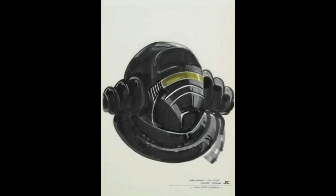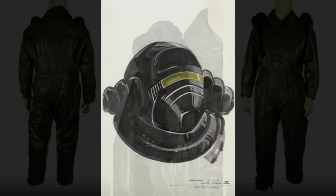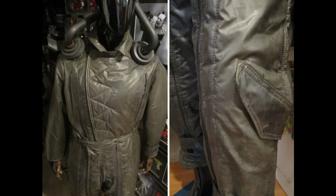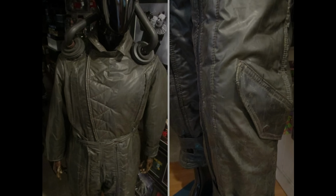A Harkonnen stillsuit was sold in 2016 by Prop Store. The costume is described as a heavily padded suit in a dark rustic brown color, featuring two large front breast pockets done up right to the top with a zip and popper buttons. The shoulders have the black rubber oxygen tubes attached, as seen in the film, and I'll add that the costume has been distressed with a rusty red paint, which I assume is supposed to be the spice melange.